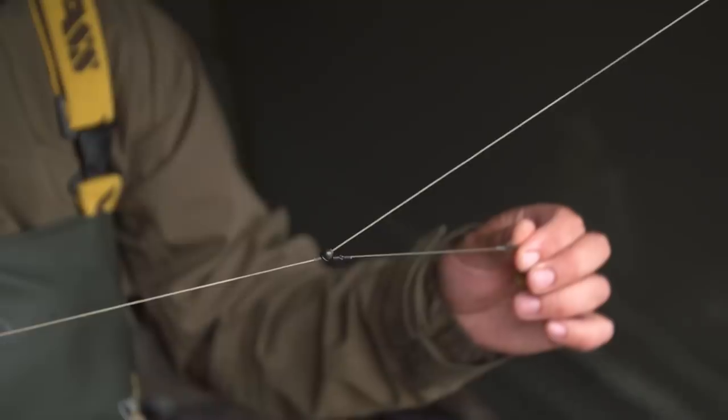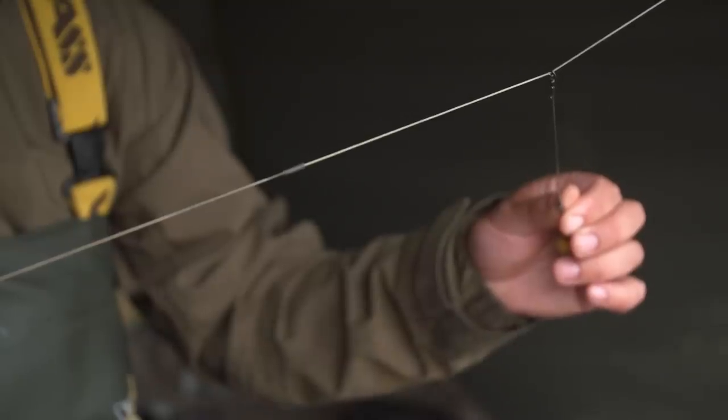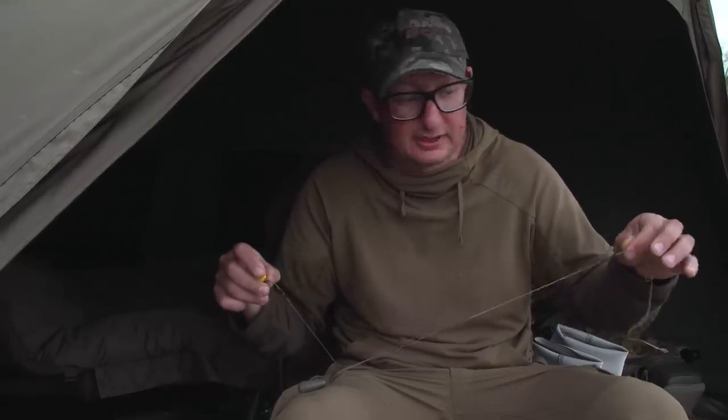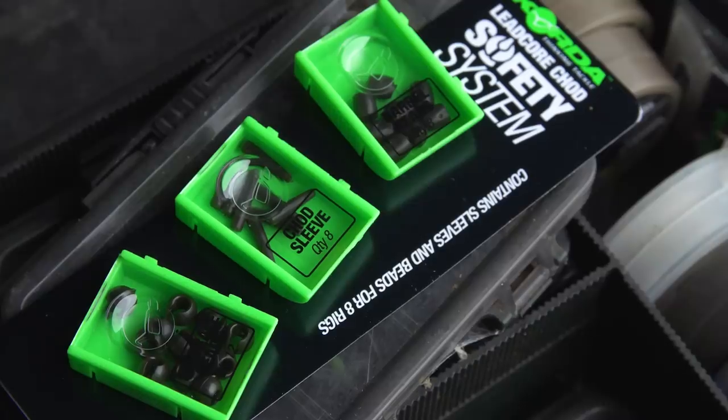Basically what will happen, if the fish is dragging the lead around, it will pop that bead off, and it means the hook link can slide up off the top of the lead core, and basically all the fish is left with is that little tiny hook link. And I think when the line goes slack, that's when the fish can get rid of the hook. So I don't know how they do it, but basically the hook will eventually find its way out, and then the fish is completely free. So having a no-trace system like that, for me, is absolutely mandatory.